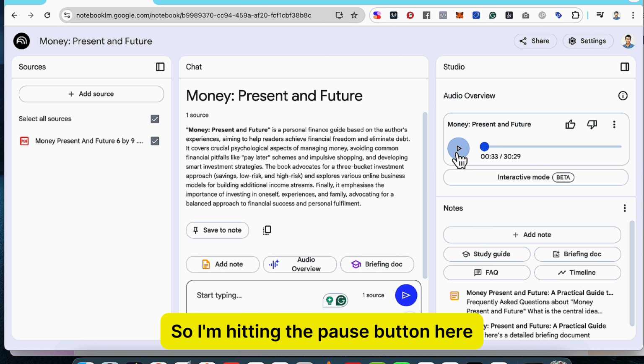So I'm hitting the pause button here simply because I just want you to see there are two different people having a conversation about the book. This is much more engaging and interesting compared to a monotone audio of someone reading the book, right?